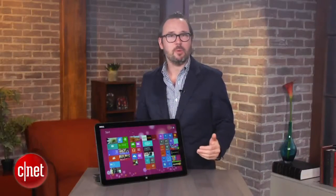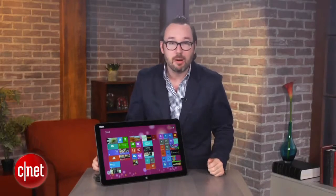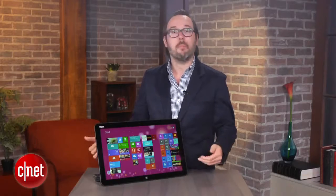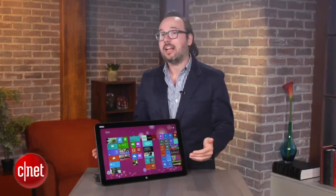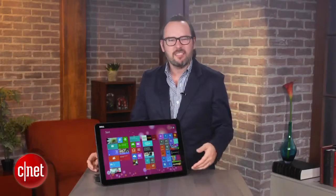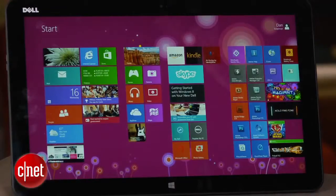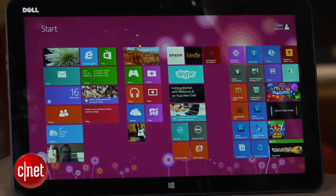If you're one of those people who's been waiting to get a new PC, but you're like, oh, I hate Windows 8, this is not really going to change your mind. If you already have a Windows 8 machine, you might as well get this free upgrade. It doesn't change the experience all that radically, but it's a really nice collection of tweaks and new features and new additions.